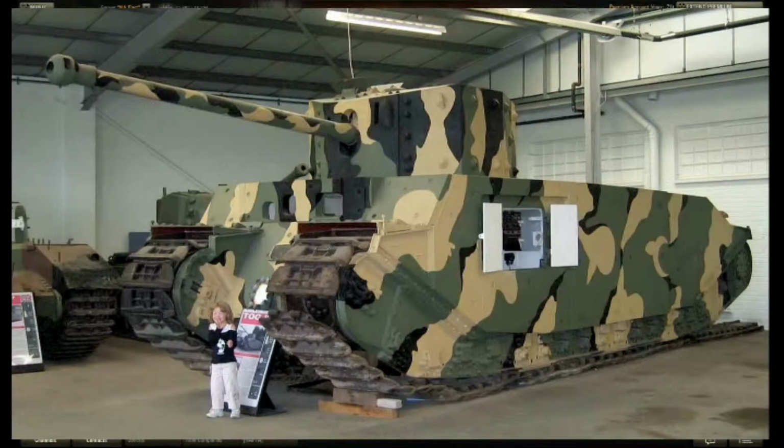They did produce the largest and heaviest heavy tank during World War II. It was larger and heavier than any of the German tanks. I also think this was the largest and heaviest tank ever produced in the world.